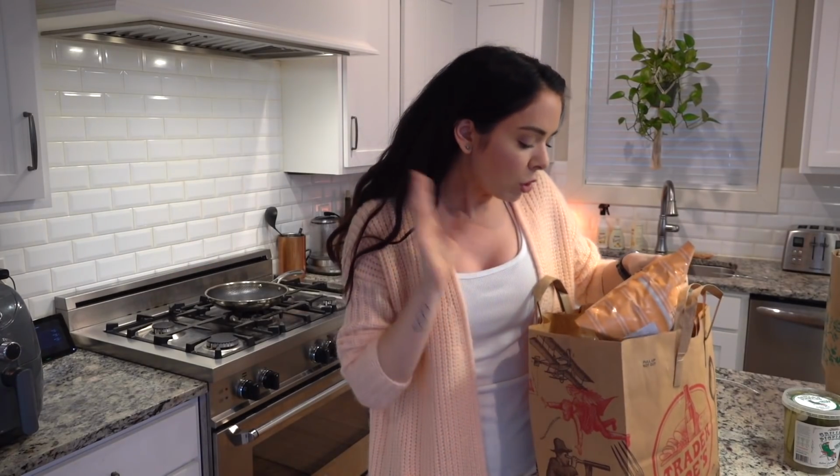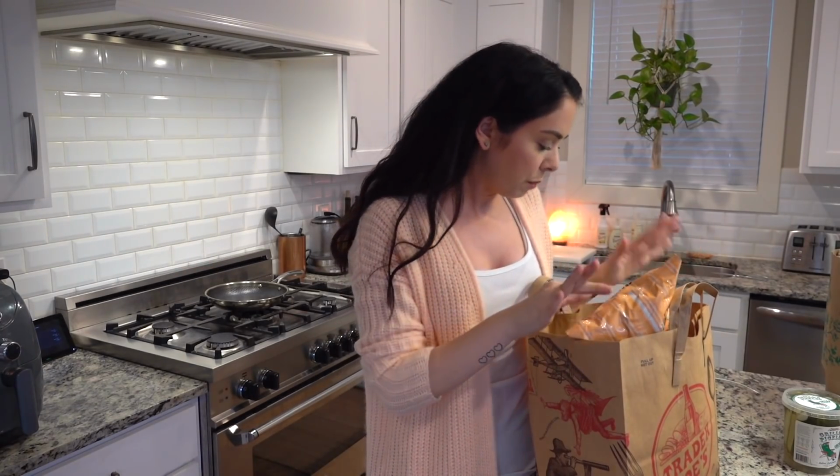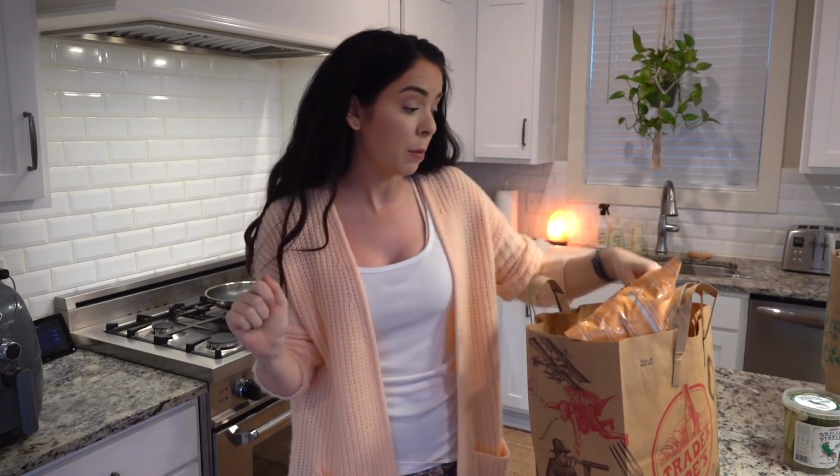Okay, so Trader Joe's. Some of these things were picked by Dan. A lot of them were things I specifically had on my list to pick up. So first thing, he got 2 bags of this white cheddar popcorn.